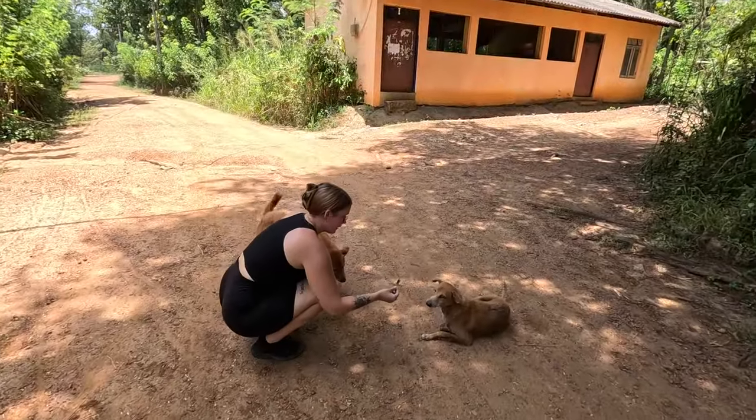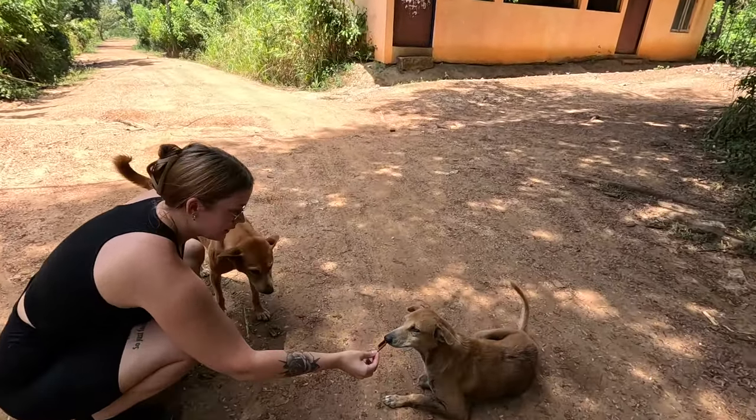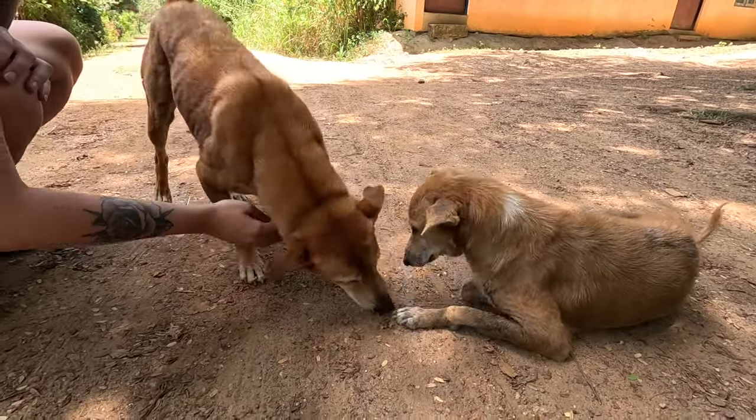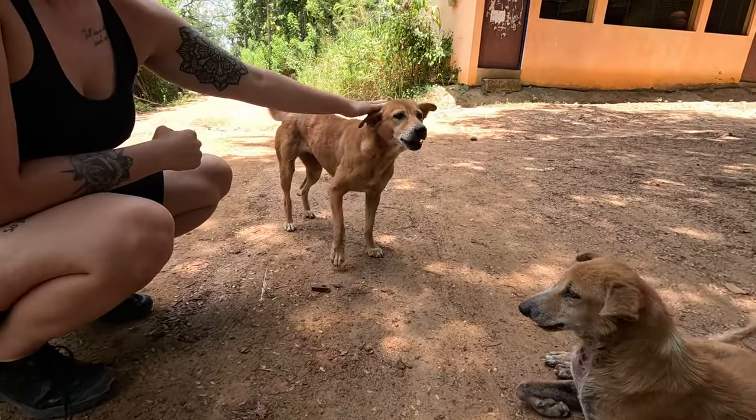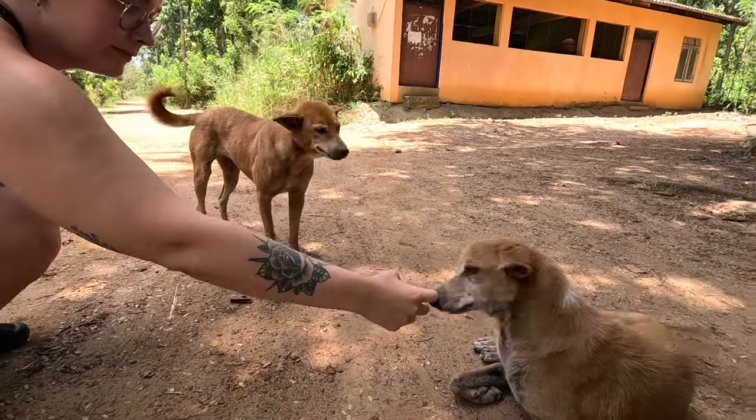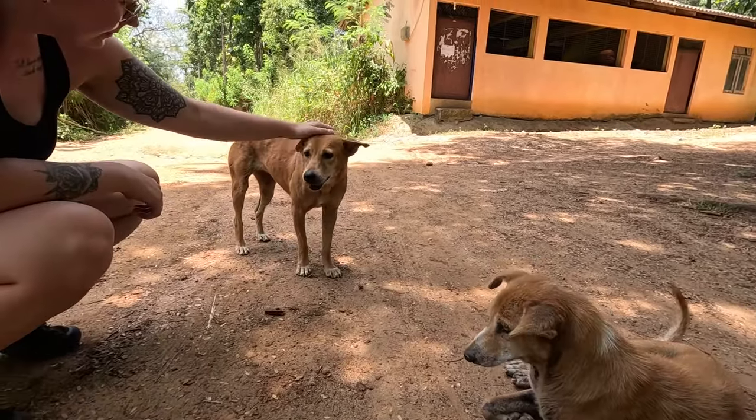We found some more dogs to give treats. Oh, well, this one got two. Both of them really friendly.